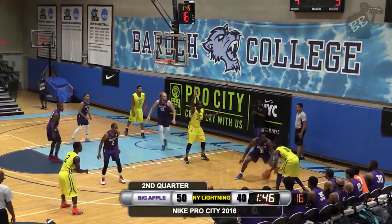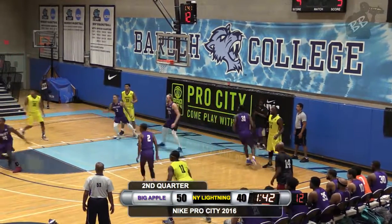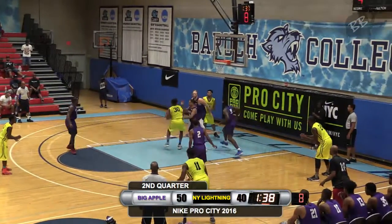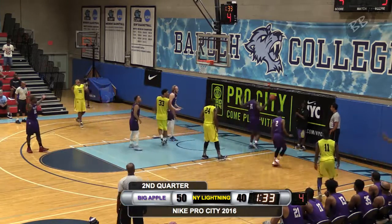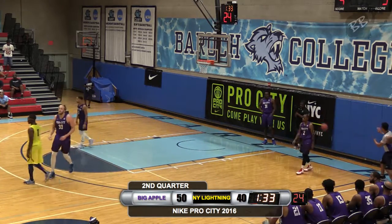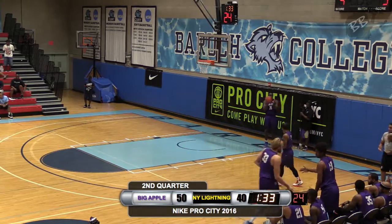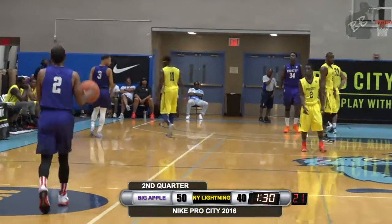LeBrew in the corner to Bennett. He's got God's gift on him. Now inside the Burrell. Double comes outside. Top of the key, LeBrew. Now Nash. Spin moves. Got Voss on him now. 2 guys on him. Threw it high to Burrell. Too high. Goes out of bounds. Yeah, Big Apple will take over. No fluidity there on that possession for the New York Lightning. It was another possession where they're just not able to score on the inside.